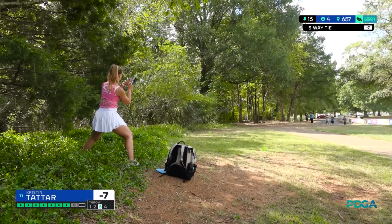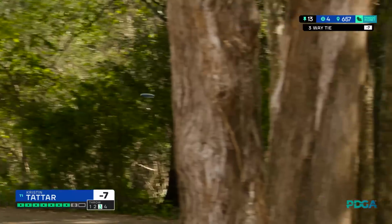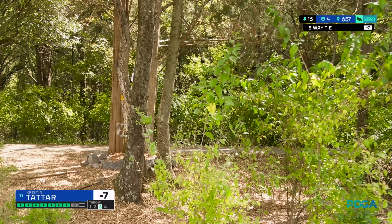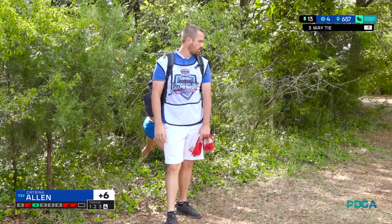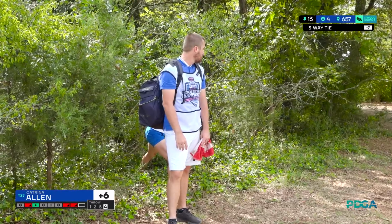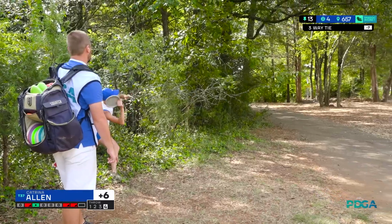Definitely some difficult putting on this one. I mean, there's 4 trees within 4 feet of the basket. So sometimes you're left with like, that's 12 feet, but it might be kind of blocked. Yeah, you might not have any putt. There's also a little ditch behind the basket that if you land down in there, sometimes you're looking at a wall. Yeah, there's some low branches in there too.